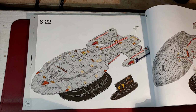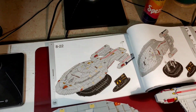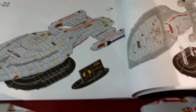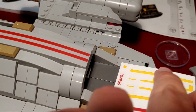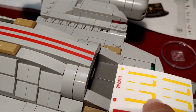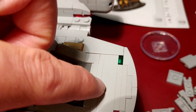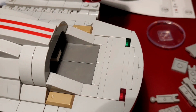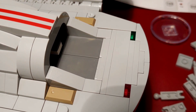Step 8-22. Our build looks pretty complete now. This step wants me to place those yellow stickers in front of the ship's hangar bay over here. So here we got the yellow stickers, this one, and the manual wants me to place them right here. But I'm not going to do this, because when I place those stickers, they will cover several bricks at once, and I won't be able to detach those bricks again without destroying the stickers.